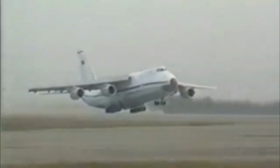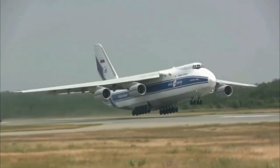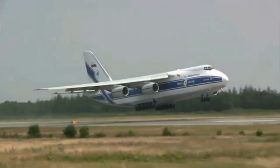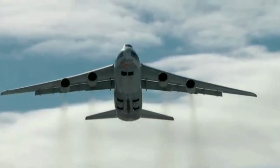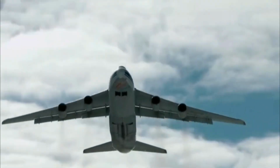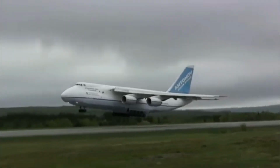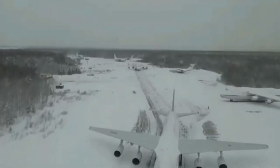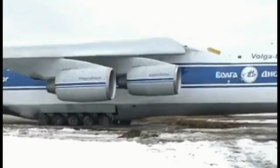The AN-124 Ruslan first flew on December 24, 1982, and entered service with the Soviet Air Force in January 1986. A total of 55 AN-124s were built, with production ending in 2014. As of today, there are approximately 40 AN-124s in service, mostly in commercial use, with only a small number assigned to the Russian Air Force.